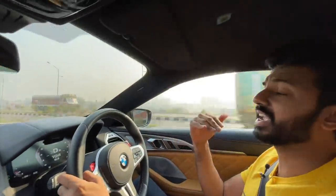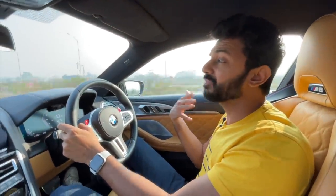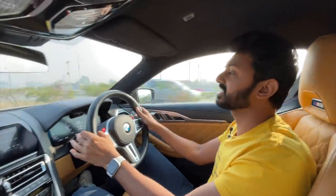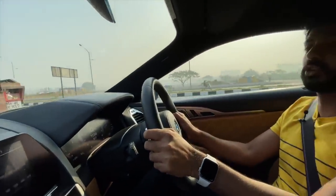Sound could have been better. AMG sounds so much better. The thing is, fake sounds are coming, but they don't help the cause, because it doesn't feel as loud or as mad as I would have expected it to. But that said, the gearbox is so fast with shifts that manual mode is absolutely useless in this car, because you can't keep up with shifts.